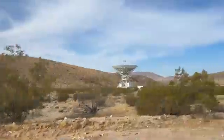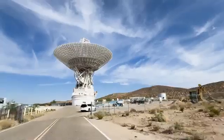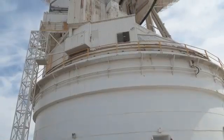Yeah, that's cool to finally see it. This is the biggest one in this complex. It's 70 meters in diameter, all the other ones are 34. This is the most powerful planetary radar on Earth.